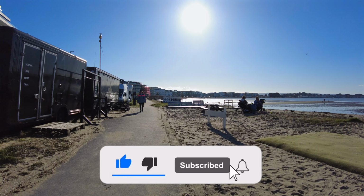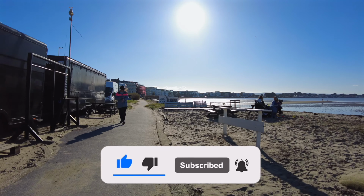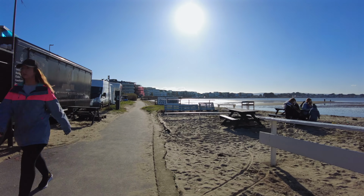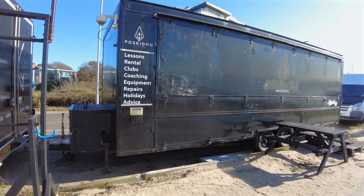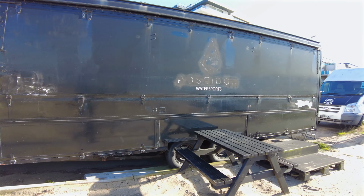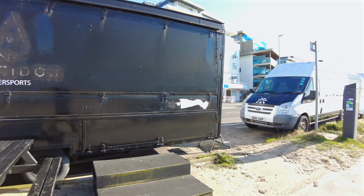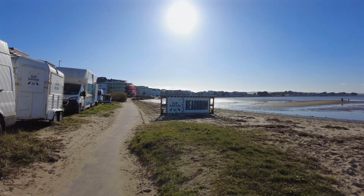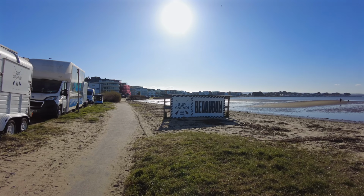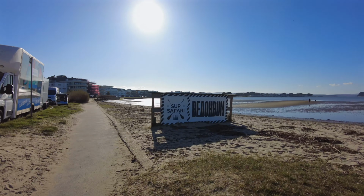You join me as we go along Shore Road, just going onto the headland of Sandbanks. As we have a look around, you can see that it's known for its water sports, and there are some outlets that we can see already. They are closed at the moment, but it is a January day. You wouldn't believe it by the sun, but it is actually January at the time of filming this video.